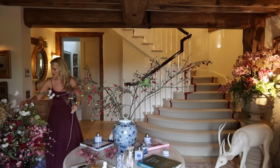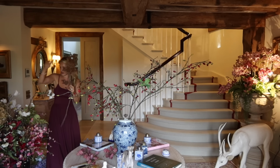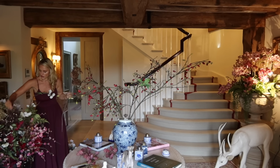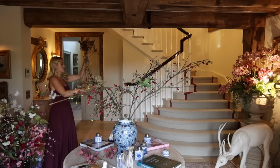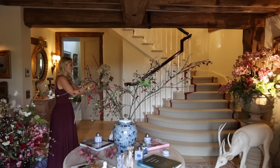I love these. These are gorgeous. These are going to look absolutely phenomenal. We need more of that. I think we're going to go super dark, really like dark academia vibes. Okay.